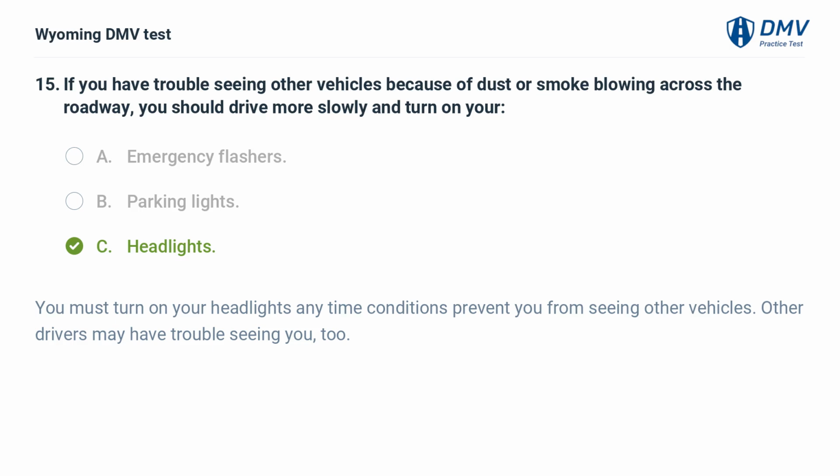You must turn on your headlights anytime conditions prevent you from seeing other vehicles. Other drivers may have trouble seeing you, too.